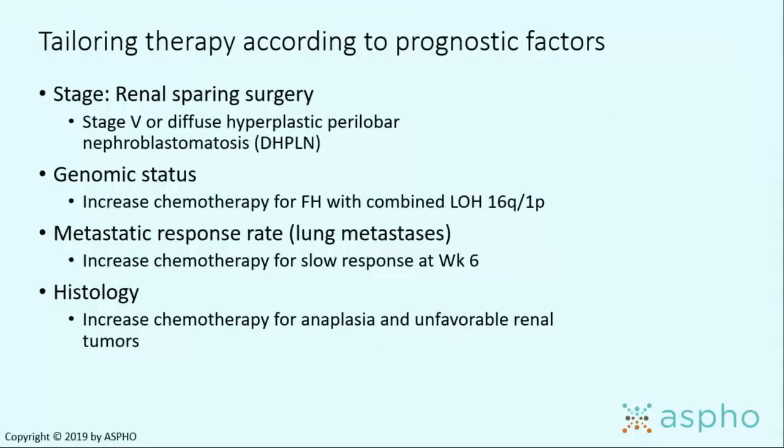So the things that are tailored: in bilateral disease, renal sparing surgery is highly recommended, because otherwise these patients end up with end-stage renal disease from having to take out so much of each kidney. Genomic status is very important, so combined presence of loss of heterozygosity of 16q and 1p generally results in increase of chemotherapy intensity. And then more importantly, both from European studies and North American studies, the rate of response of metastatic disease is a prognostic factor, and so chemotherapy intensity is increased for those patients who have a slower response. And then, as I said, the presence of diffuse anaplasia is an extremely poor prognostic factor, and those children require aggressive chemotherapy from the get-go.